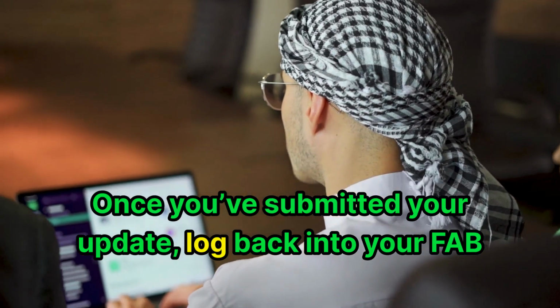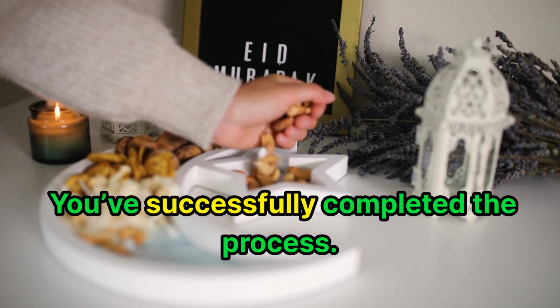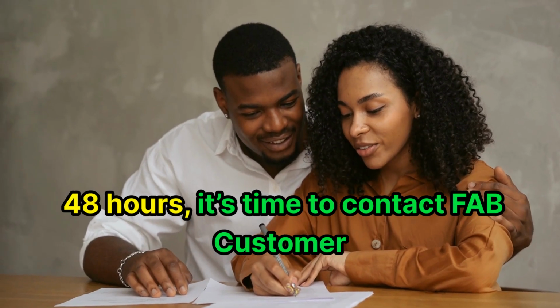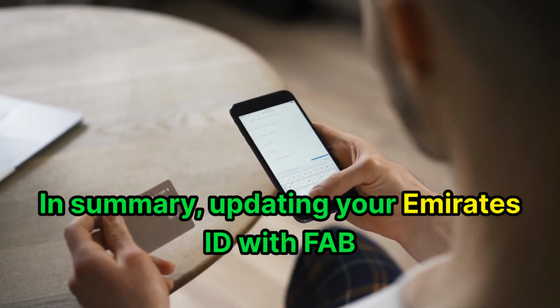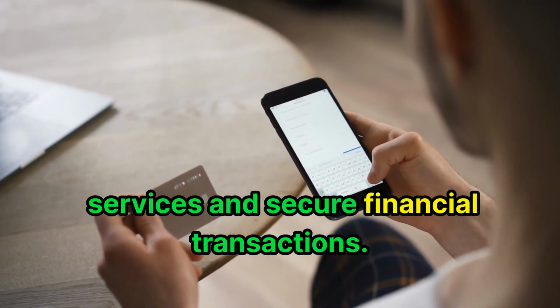Once you've submitted your update, log back into your FAB account and check the profile section. Look for your new Emirates ID number. If it's there, congratulations! You've successfully completed the process. If it's not, or if you see an error even after 48 hours, it's time to contact FAB customer support for assistance.